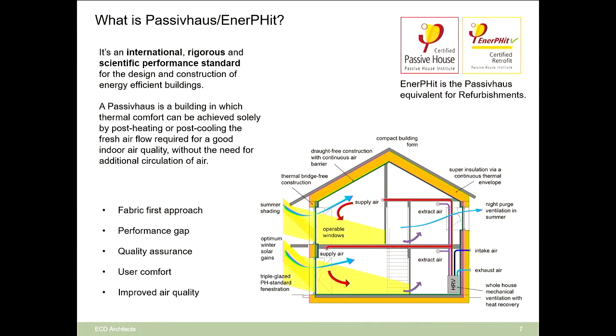So what is it? Well, it's fabric first as Passivhaus. It addresses the performance gap, which, for those of you who know, there's a big discrepancy in UK construction between design performance as designed and performance as actually built. And Passivhaus buildings and EnerPHiT buildings have been proven to reduce that gap significantly. The quality assurance that you get as a result of the certification, the standard, is worth having and is one of the few measures that actually test performance in use.